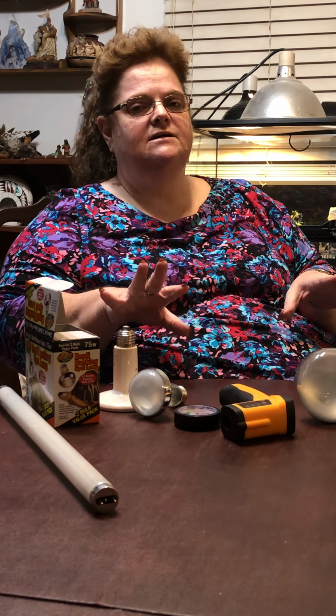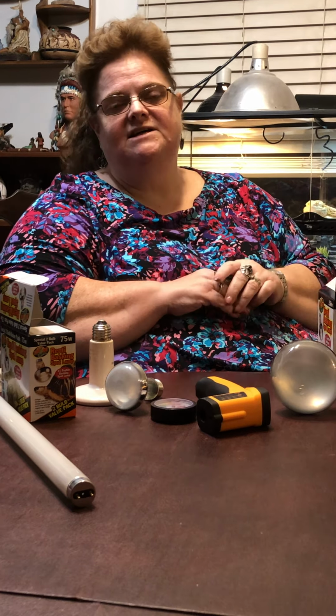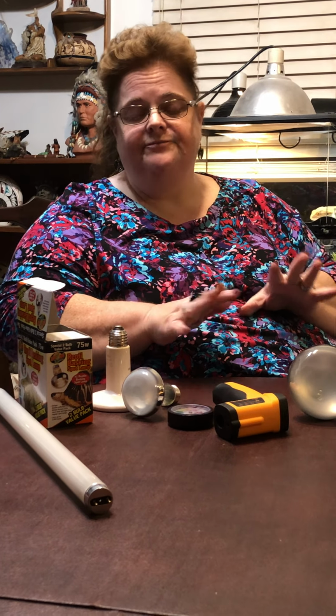So if that's something that you're doing, you need to make sure that you're checking. Even if it's the same wattage, same location, everything's fine, you still need to check it, because sometimes you'll just get one that's just different. The output just isn't the same. And so you're going to need to make an adjustment here or there for your dragon's sake. Okay.